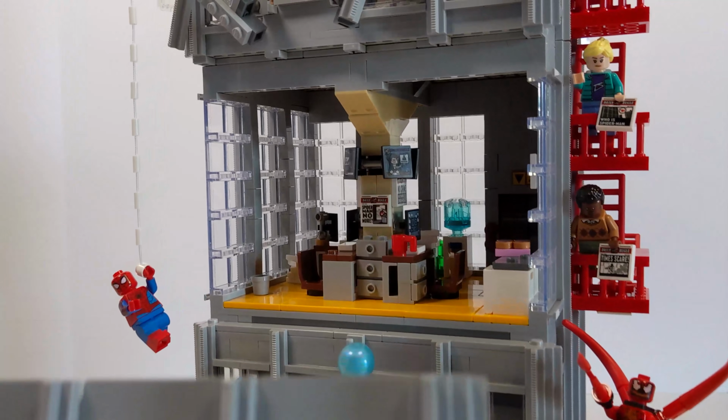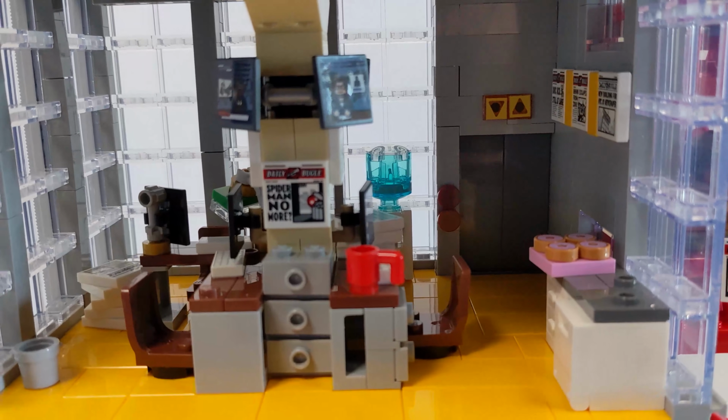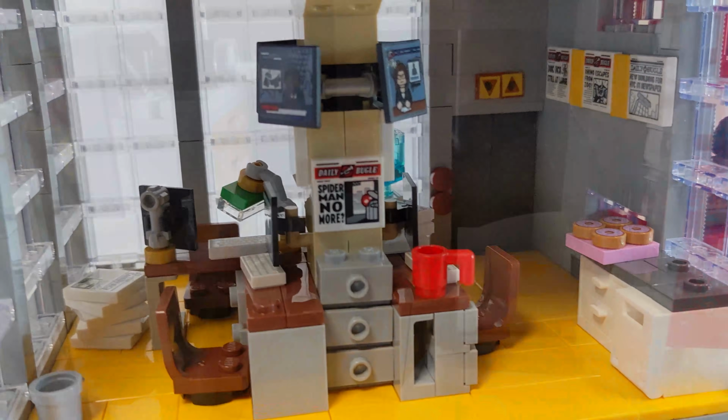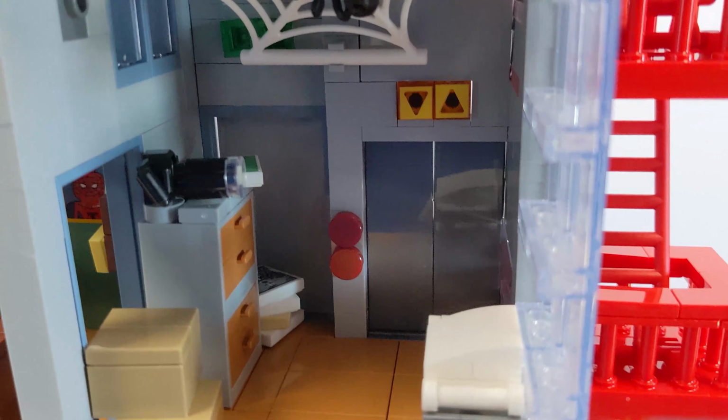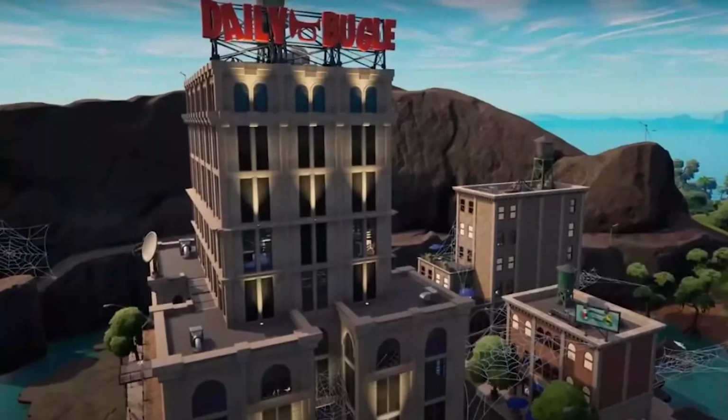And to be entirely honest, that seems like one of the only consistent things across some of the comics, but even not all of them. Will we ever have a definitive version of the Daily Bugle? I'm betting not. I've looked all across the internet for a definitive version of the Daily Bugle and I just haven't found it.